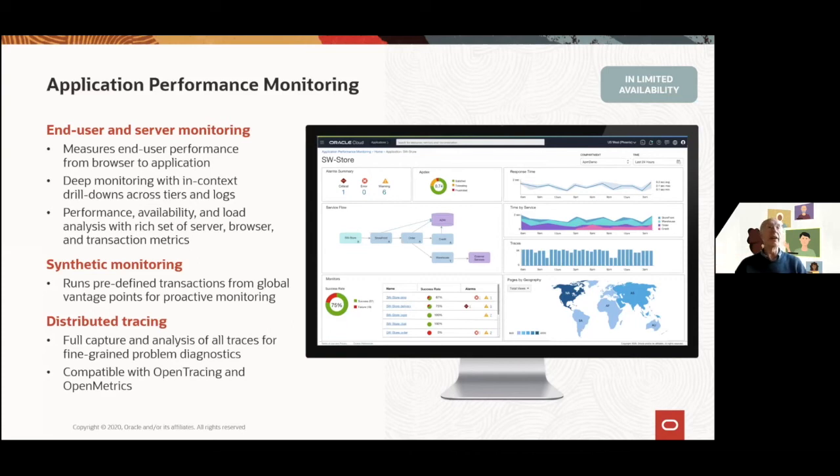I can use synthetic monitoring to get a typical user journey view of what's going on from multiple locations. You can use Oracle-based points of presence to kick those off from, so you can get a global view or a regional view of what performance looks like, or you can just use your own locations to kick those off. I'll capture the whole tracing capability, so Java Flight Recorder, all of those things will be captured, so I can get really fine-grained problem diagnostics. And for modern architectures, it's compatible with open tracing and open metrics.